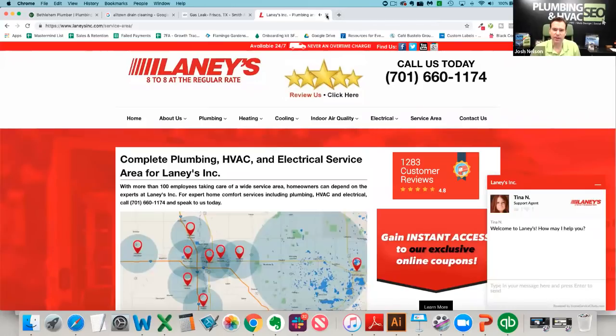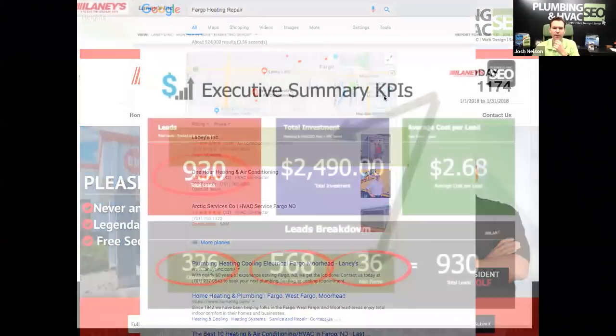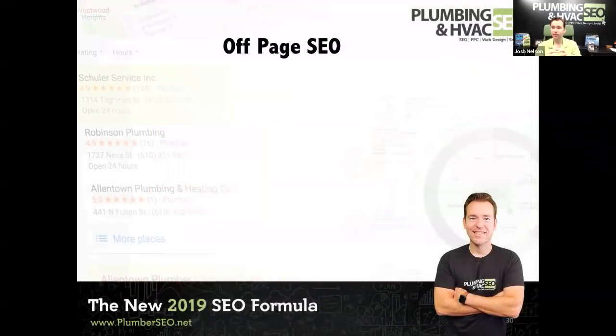I'm going to close that so that little boop, boop, boop doesn't keep hitting us. But so just another example of what happens when you can get your SEO going. Here's Fargo, North Dakota. I think it's 150,000 population, 930 leads. All of these come from organic. So they do a lot of branding as well, but these calls for them come from organic search. They come from Google Maps. They come from web forms from the organic search. So it really, really can drive a lot of leads and a lot of opportunity for you.